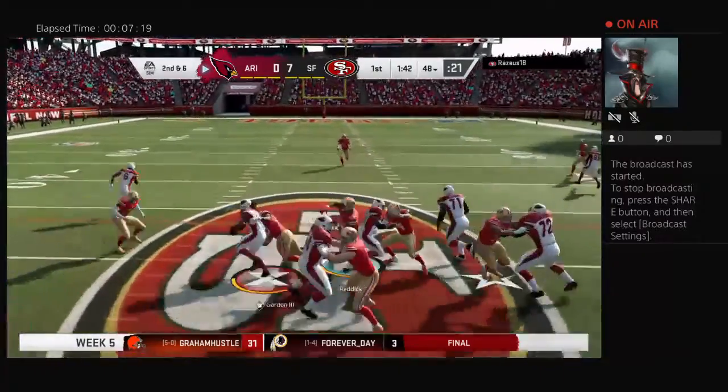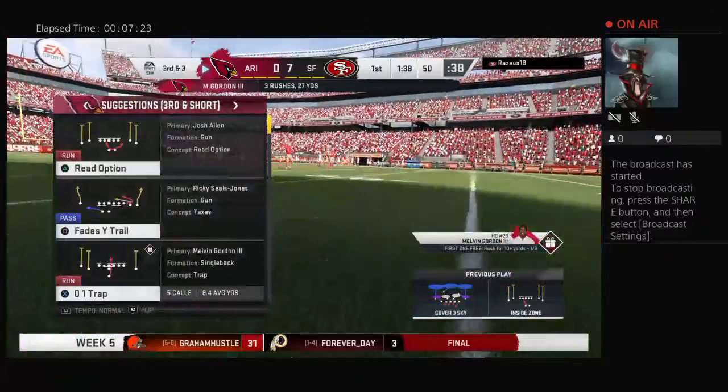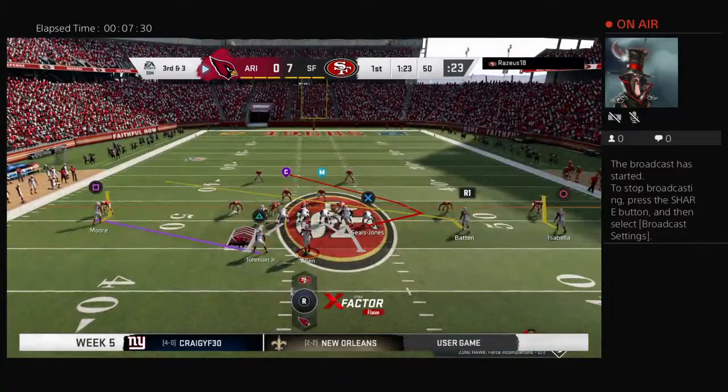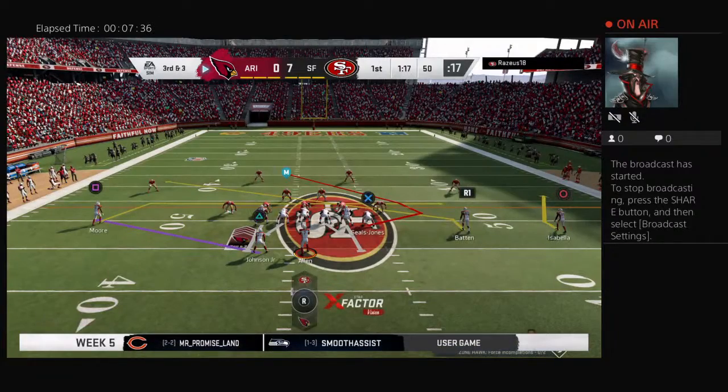They'll give it to Gordon out of the shotgun. He'll get 3 up to midfield. Not a whole lot of room to maneuver there, and I think that's because everyone took care of their responsibilities, filled their gaps, held their place. No place for him to run. Yeah, looked good. Everything got funneled to the nose tackle. He swallowed him up.